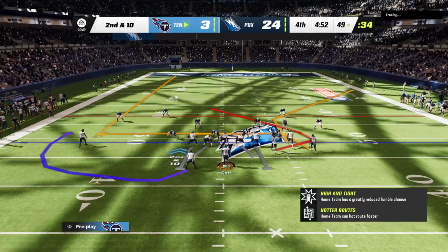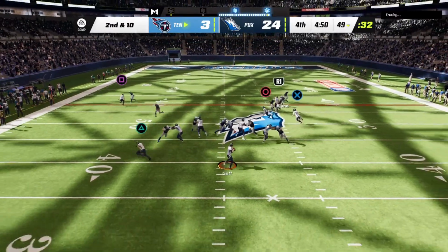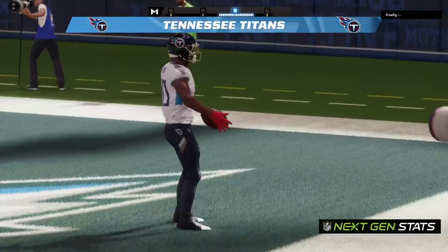After the incomplete pass, here now is 2nd and 10. Goff throwing again. He's going deep for Brown. And it's a Titans touchdown.